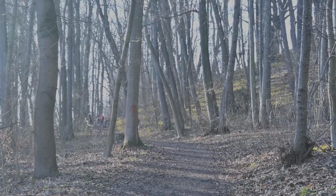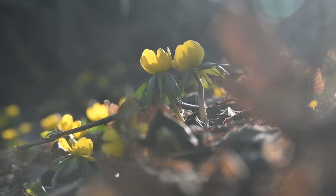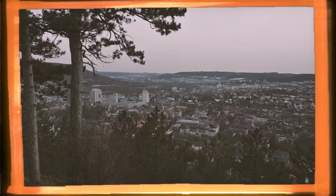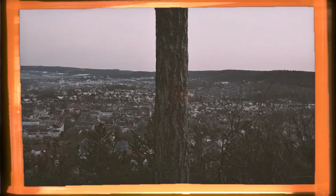Nestled on the ground, in the wintry beech forest in a little valley, you can find them, the winter aconites of the Rautal in Jena, Germany. The city of Jena is the third largest in its state in central Germany, which is called Thuringia.